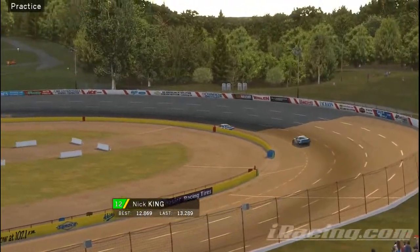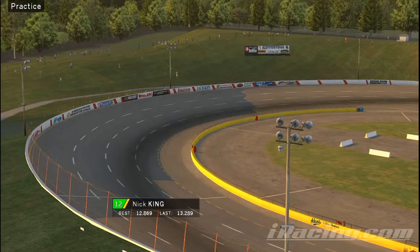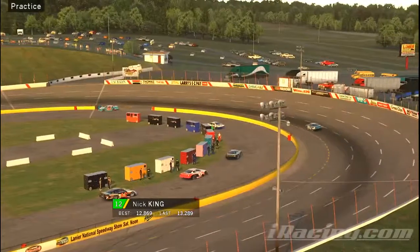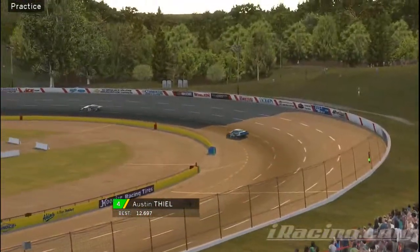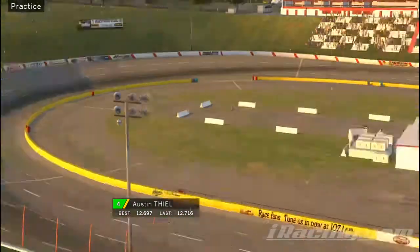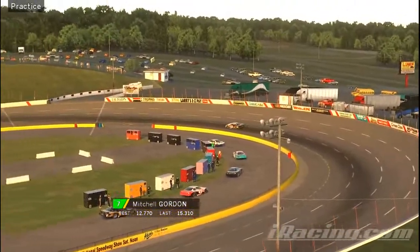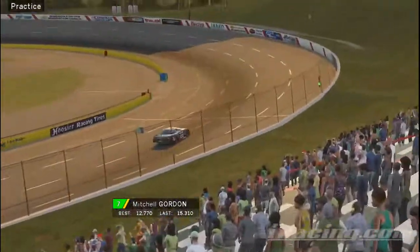All right, we're back here at Lanier National Speedway with the USA Super Late Model Series. A couple of guys came out on track there. There's the 09 of Austin Teal. He's currently 4th fastest with that 12.697. And looping it around there a little bit. There's the 22 Mitchell Gordon. He's 7th fastest. And practice is just about wrapping up here.